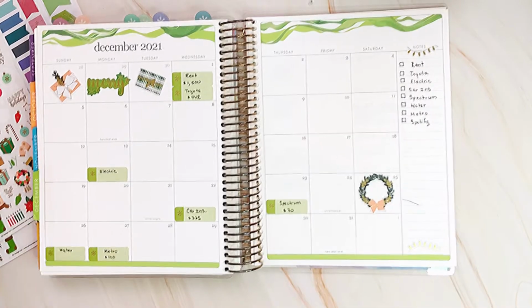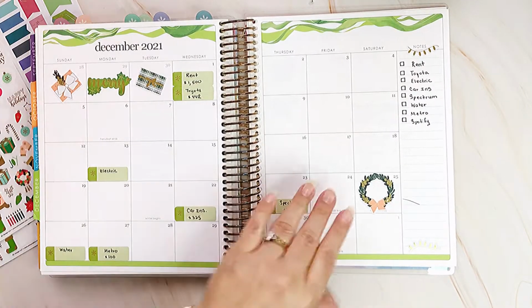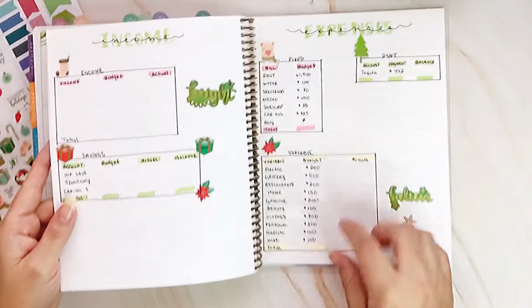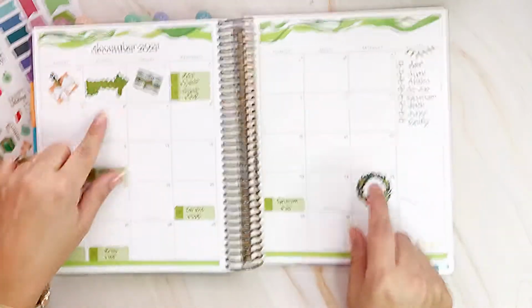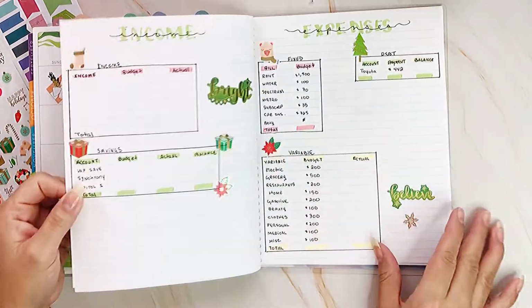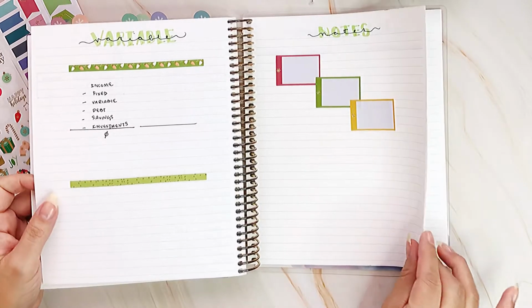And I use Erin Condren stickers. I like to use highlighters just so I could see really fast the totals. I decorate a little bit so it's not too boring. And I'm very detailed. You don't have to be this detailed, but I'm already used to it.